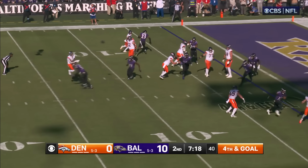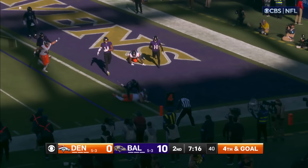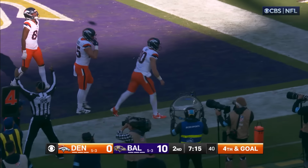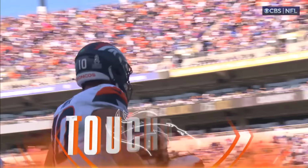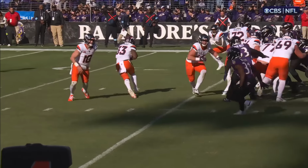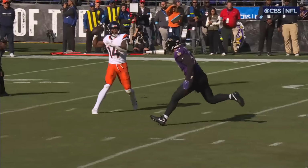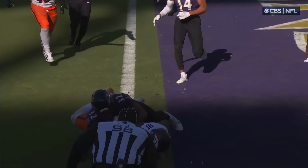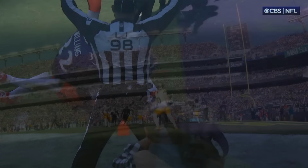They got a reverse play. Sutton with a throwback pass. Caught at the goal line for the touchdown. And Bo Nix has caught his first NFL touchdown. Situation. We saw the double pass last week. That was big in Carolina. He has another sprinkle this week. And what a catch. He almost boxed out right there and showed off his aggressiveness.